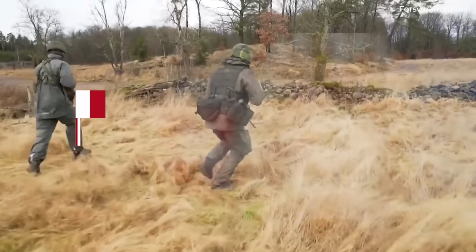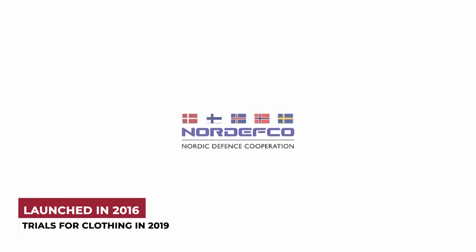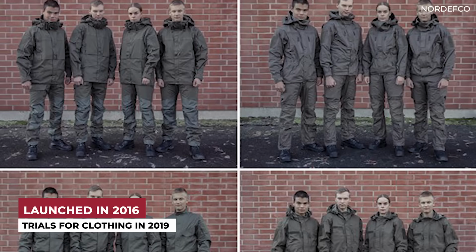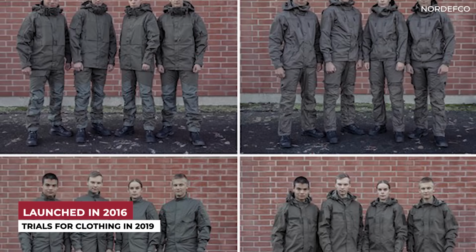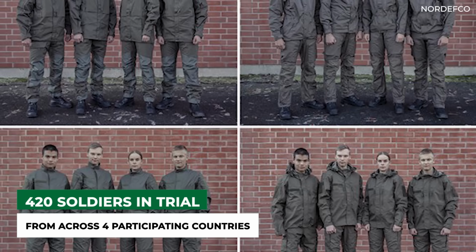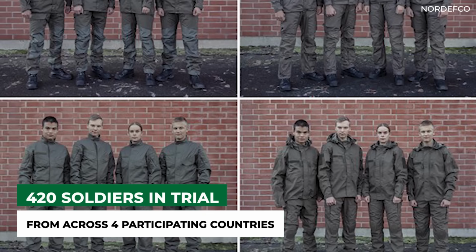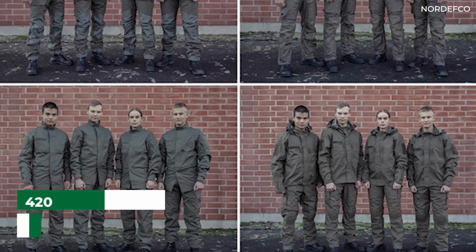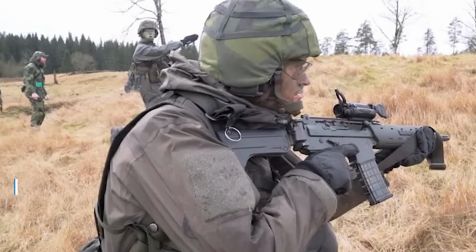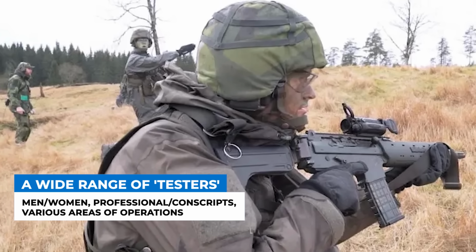According to a Finnish Ministry of Defence press release, the project began in 2016. Nordefco, or Nordic Defence Cooperation, says the NCU project trials for selected bidders began in December 2019. Around 420 soldiers from across the four Nordic countries, from the different arms and services covering different types of units, participated in trials. Participants, both men and women, had different areas of operations and ranged from professional soldiers to conscripts.